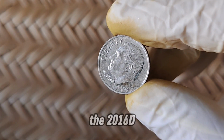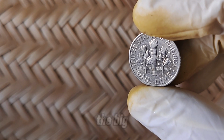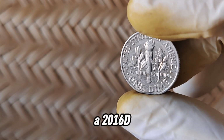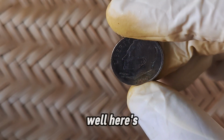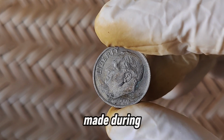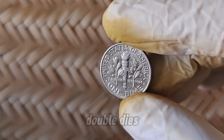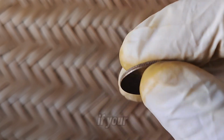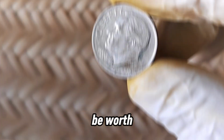What makes the 2016 D Roosevelt dime valuable? Now, let's talk about the big money. You might be wondering, why would a 2016 D Roosevelt dime be worth nearly $10,000? Well, here's why. Mint errors. Some of the most valuable coins come from errors made during the minting process. Examples include off-center strikes, double dies, missing mint marks, and wrong planchet errors. If your 2016 D Roosevelt dime has a major error, it could be worth a small fortune.